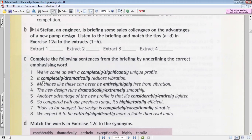The second piece of advice: "One of the key advantages of this new form is that it dramatically reduces vibration, which was always a problem before. Obviously, machines like these can never be entirely free from vibration, but the new design runs extremely smoothly." Machines like these can never have zero vibration, but this design reduces it. Notice the structure: runs extremely smoothly.